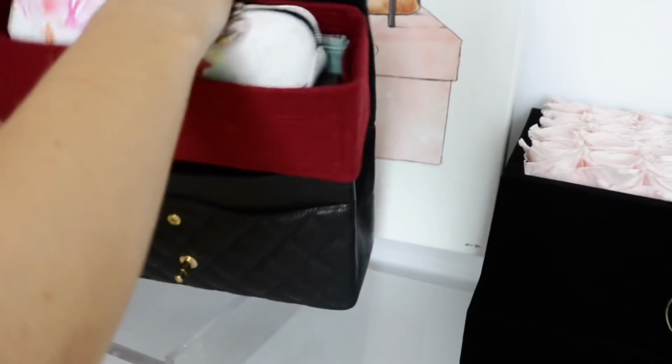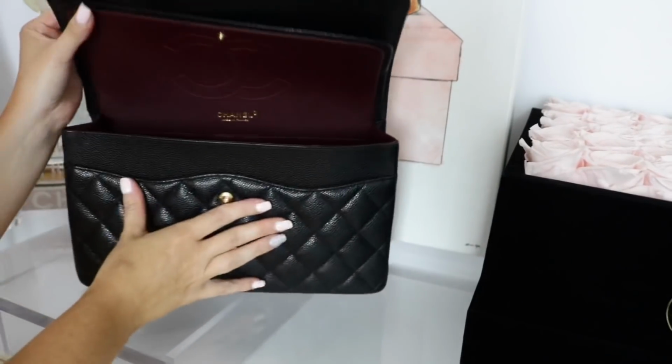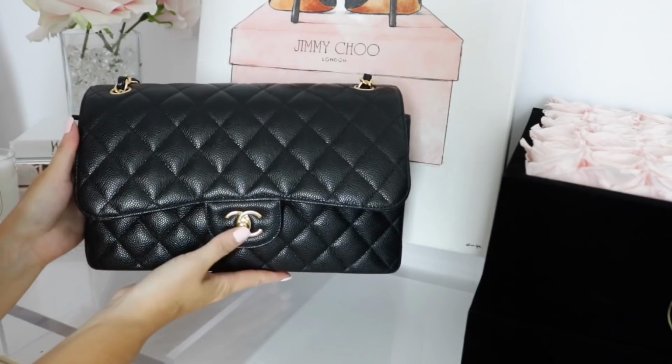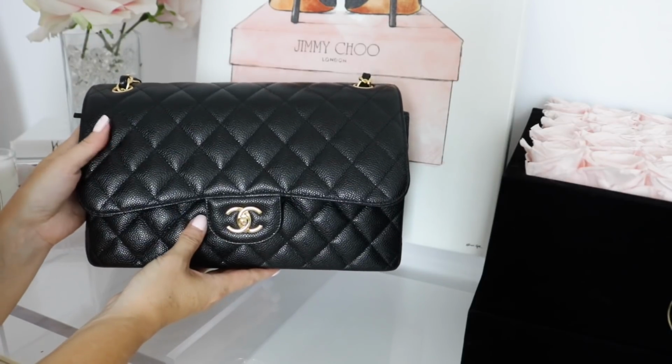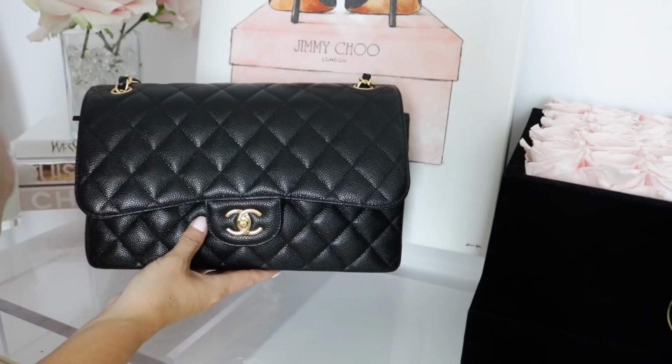And then fits in there nicely like so. And closes. I just love it for how much it can fit. I can actually probably fit more, but this is what I've been carrying, and you can see it has my necessities plus some. It has been great.